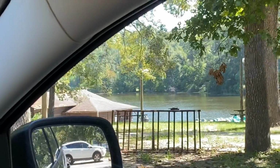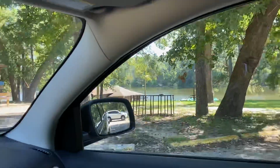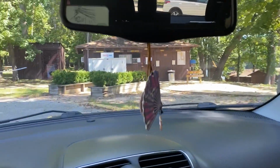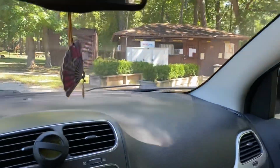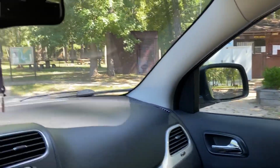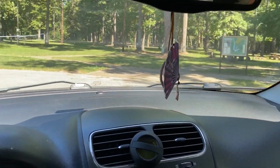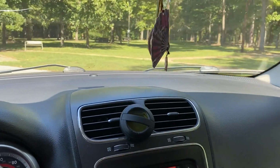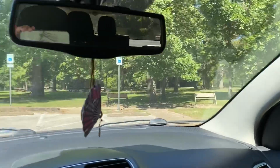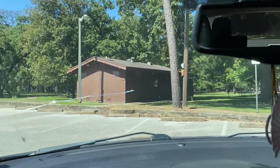Oh, and they've got paddle boats down there too. Let me see if I can zoom in. Yeah, I see the paddle boats down there. Lots of paddle boats. Groceries, tackle, bait, ice, souvenirs. Not open today. Wow. Couple of ice boxes. Another restroom, just a restroom.